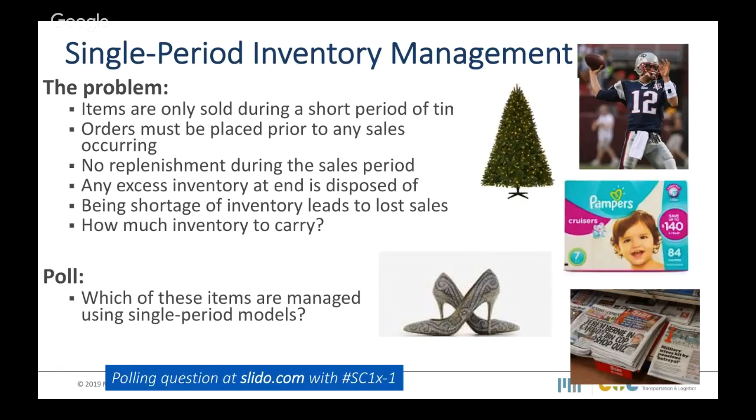The five items that I gave you were Christmas trees. Then in the top right, that's Tom Brady, but we're not selling Tom Brady. We're selling NFL football jerseys, things that fans will buy. And if you're up here in New England, you will own at least one Tom Brady jersey. Beneath that are disposable diapers, this is Pampers by Procter & Gamble. Beneath that are newspapers. And to the left of that are high fashion women's shoes. So the question is, which of these items should be managed using a single period inventory model?